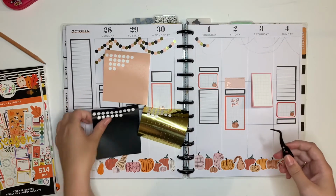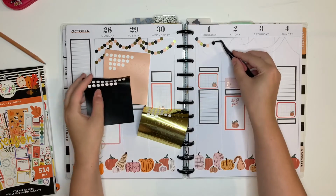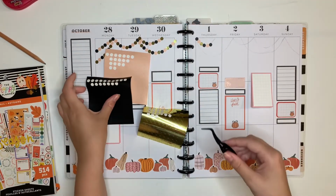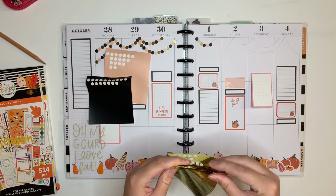So in the areas where the two different garlands intersect, there's two of them in some places, I've just been layering them over each other to give the illusion that there actually are two different things.